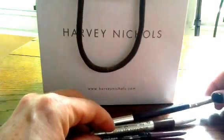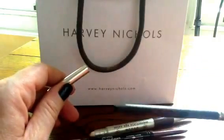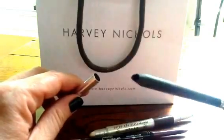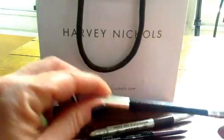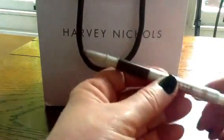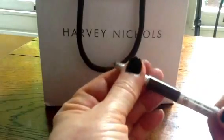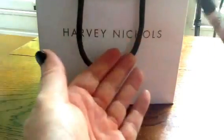Eyeliners. I'm getting rid of a few. Here's the infamous Gemma Kid that I whined about last week. This was a free gift, but when sharpened, the lead is completely cracked right the way through and it's not usable. I hate it. Stila. This again is an older one of these propelling jobs. I haven't used it that much, but again, just broken, useless.